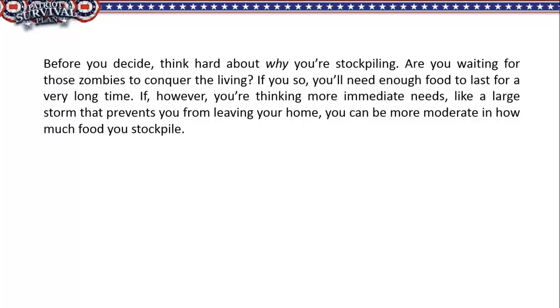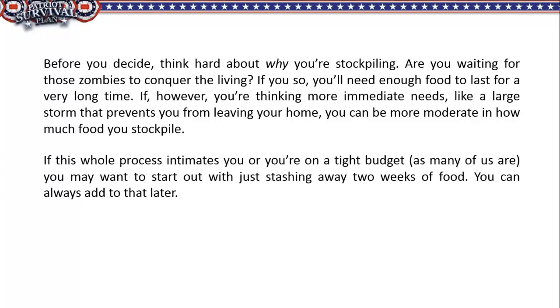If, however, you're thinking more immediate needs, like a large storm that prevents you from leaving your home, you can be more moderate in how much food you stockpile. If this whole process intimidates you or you're on a tight budget, as many of us are, you may want to start out with just stashing away 2 weeks worth of food. You can always add to that later.